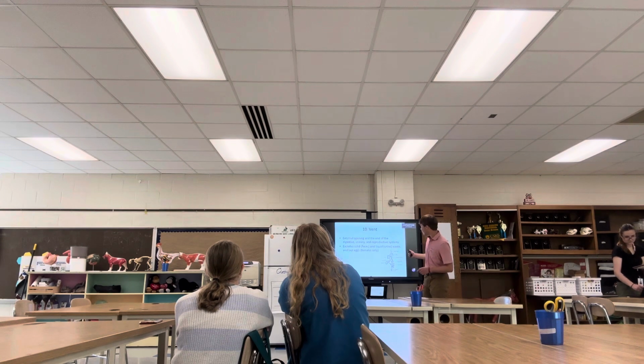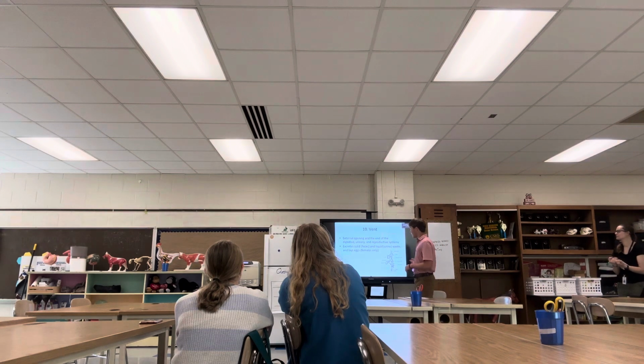And then finally, the vent, and this is where things are excreted. This is the external opening, and as you can see, it excretes solid feces, liquid urine waste, and lays eggs. Again, female only for that.